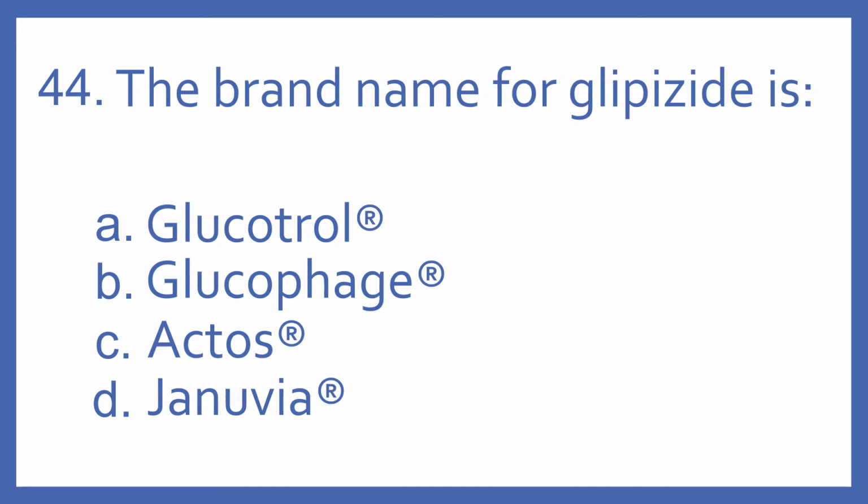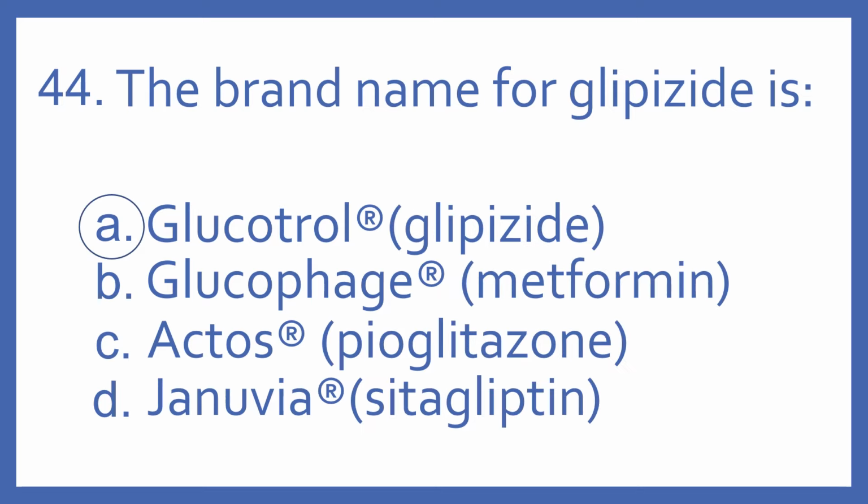Number 44. The brand name for glipizide is: A. Glucotrol, B. Glucophage, C. Actos, or D. Januvia. And the answer is A. The brand name for glipizide is Glucotrol. Glucophage, the generic is metformin. Actos, the generic name is pioglitazone. And Januvia, the generic name is sitagliptin. So they're all medications for diabetes.